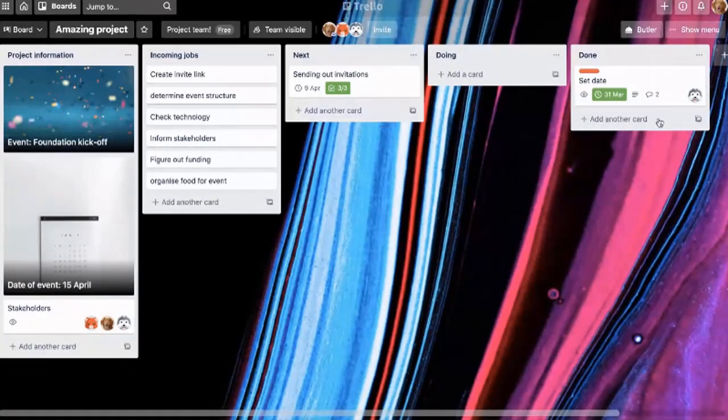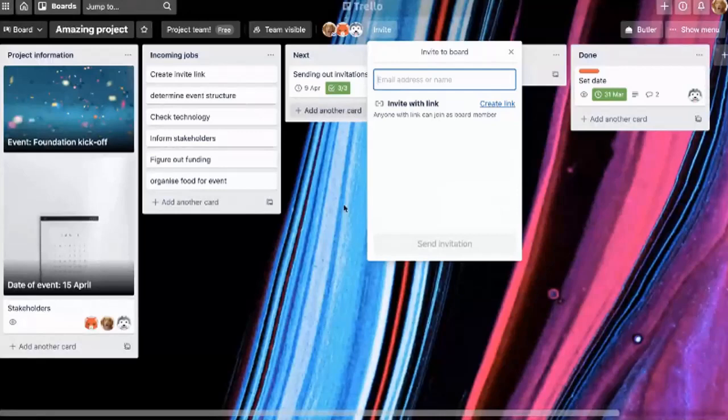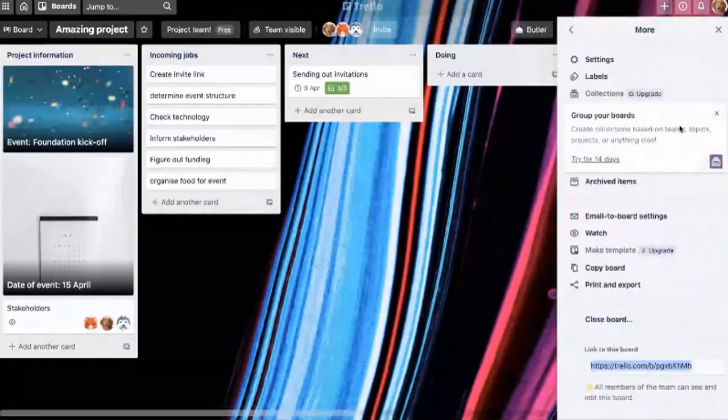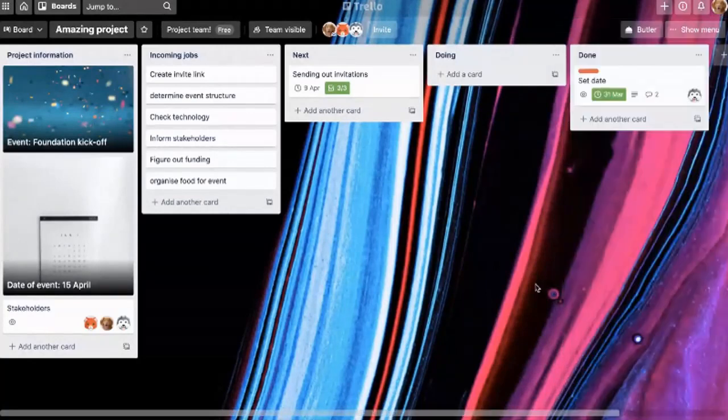You can invite them one by one, or it's also possible to create a link to invite them with. Sometimes I even put that in the first card on the board just so that they can easily invite themselves. Or you can, in the settings here, I'll just go through that slowly, sorry. So this is the board menu over here. I can go to the settings and I have it here, allow team members to edit and join. That actually is already set to enabled, and that means people can join themselves if they're team members. Does that answer your question, Shilpa, or is there another question around there that you'd like me to go into?